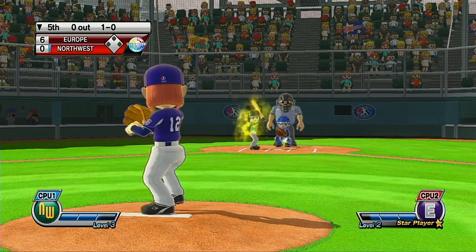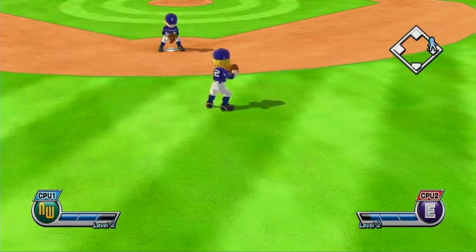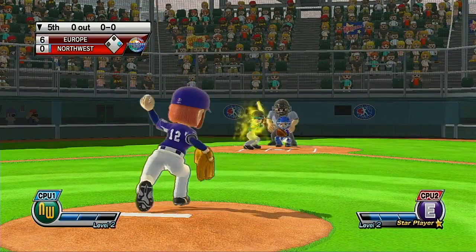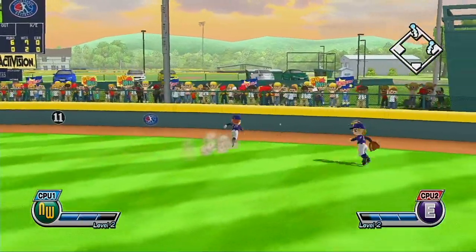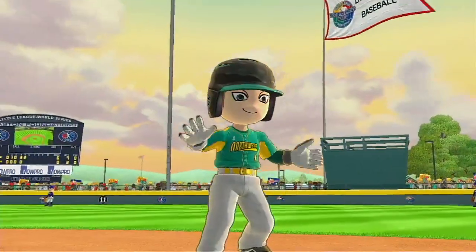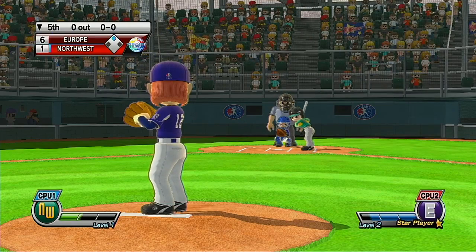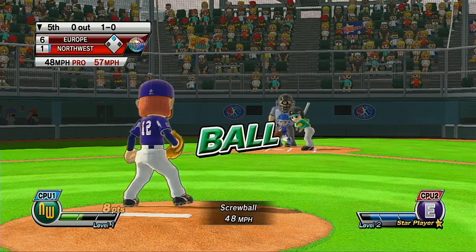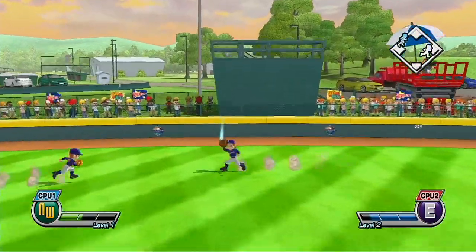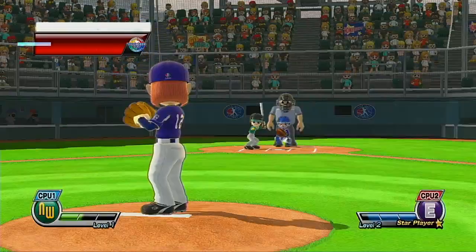Ball. We're just waiting for a good pitch here anytime now. That's a ball. Now batting, first baseman, number 1. Safe. Now batting, center fielder, number 10. Ball. Now batting, catcher, number 6.